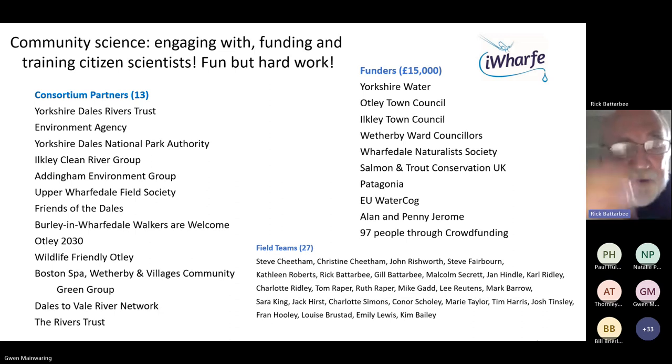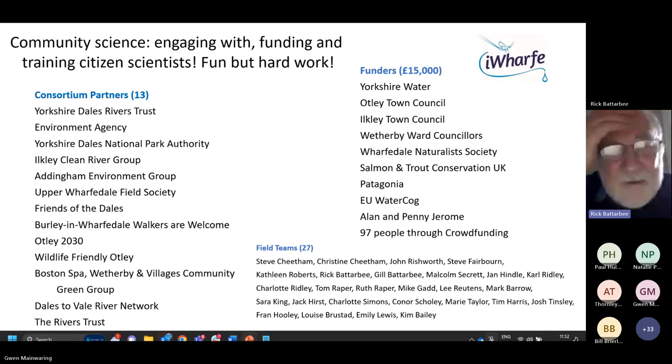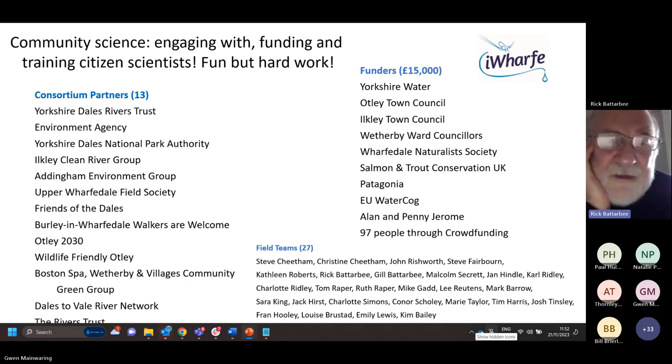Yeah, so just a final thought, in fact, clearly, it's community science, needing to engage with local people, need to raise funding locally.